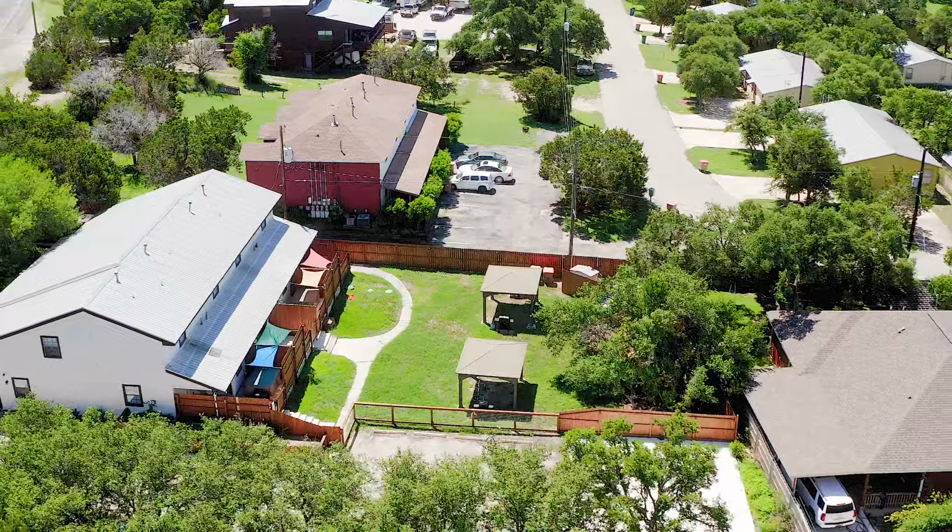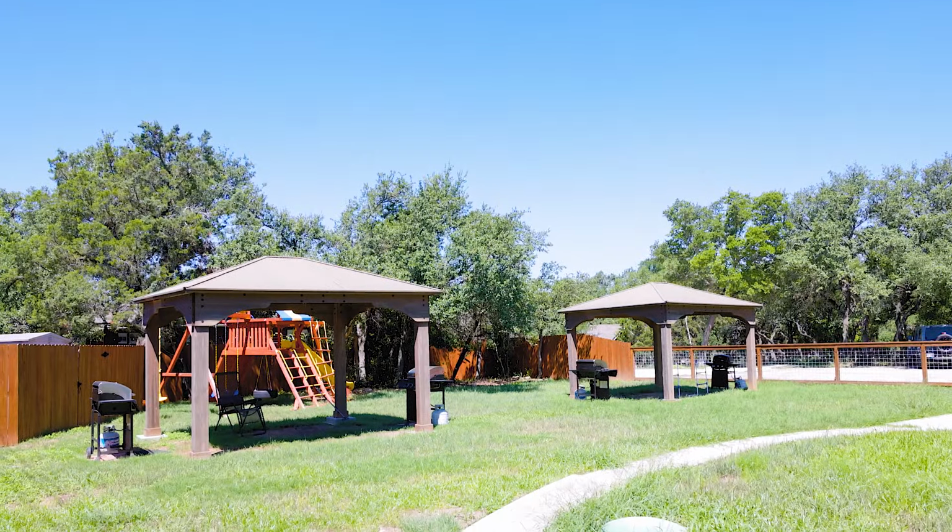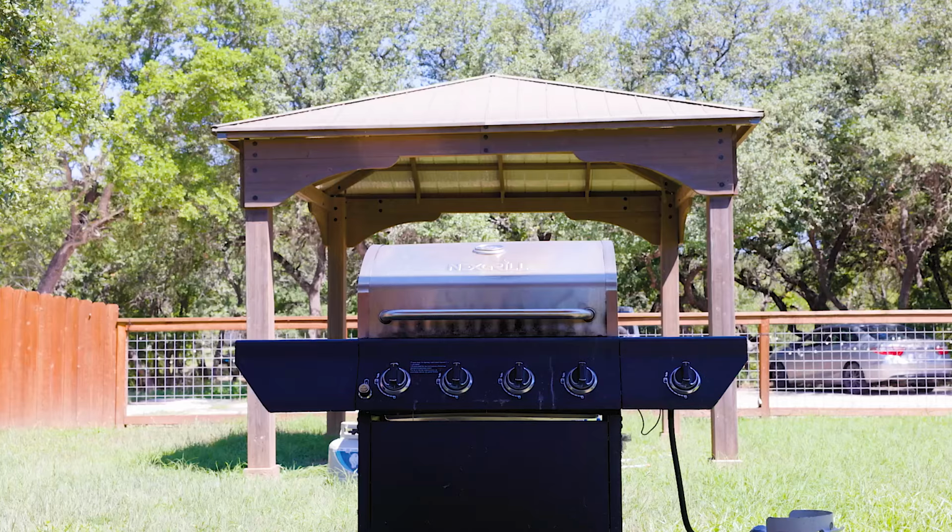Okay, so this area is private. They've got a place to sit down and drink coffee or eat or something. And then we have a shared backyard out here. I have some questions about this.